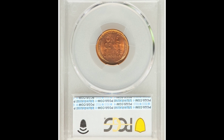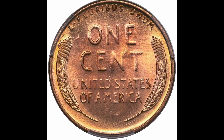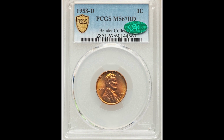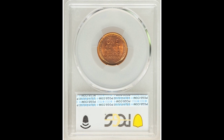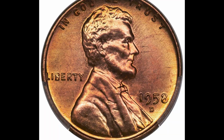Now the D below the date there stands for the Denver Mint, where this coin was produced. These coins can be produced by the Philadelphia Mint, the San Francisco Mint, or the Denver Mint. Now typically San Francisco will produce the least amount of coins, and those coins will be worth the most, but not always. If you have a 1958 coin like this, keep it very safe because the condition really does matter. This one sold for $600.